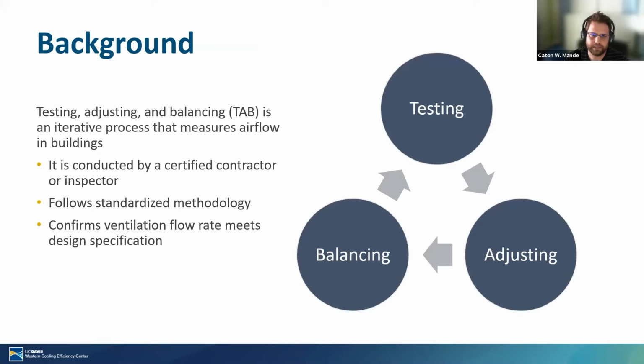So to give you a little more background, the current practice for determining indoor air quality based off of the building design is to do some testing, adjusting, and air balancing. This is an iterative process where someone goes around to the individual spaces within the building, tests, adjusts various dampers or fan settings, and tries to balance the total airflow so that the distribution throughout the building is as expected. This type of work is done by a certified contractor or inspector. It's a well tested practice, so there's a standardized methodology. And the overall goal of this is to make sure that the HVAC system is working as expected and that you're getting the amount of ventilation air that you need per design specs.